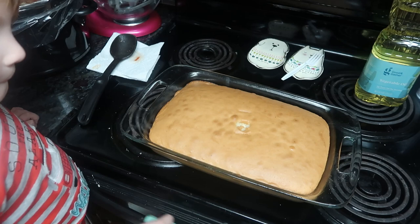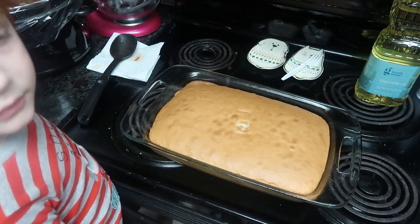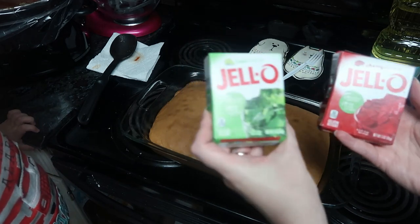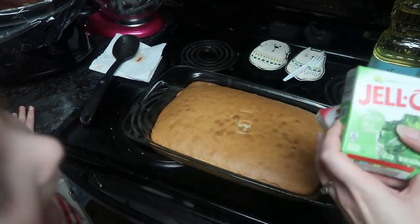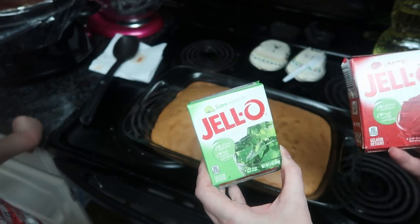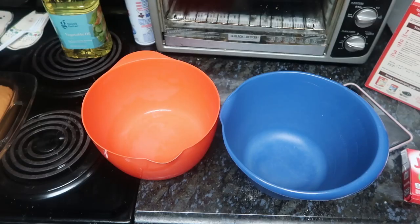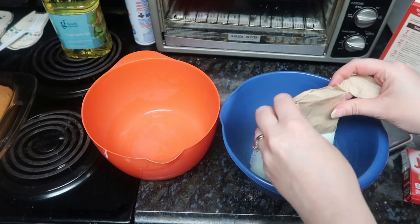Now, as we let it cool slightly, we are going to get the Jello and put it in now. It's cherry and some lime. You're going to put them in two different bowls, and then you put a cup of boiling water in one and a cup of boiling water in the other. All right, now I'm going to put the Jello in two different bowls.